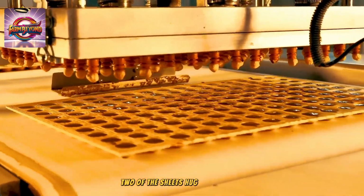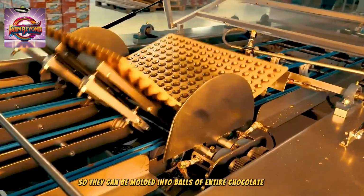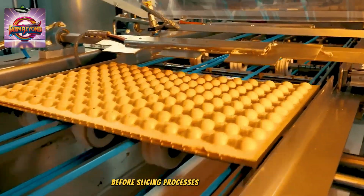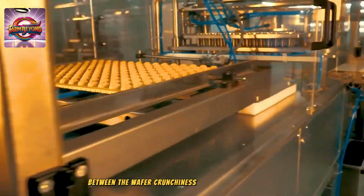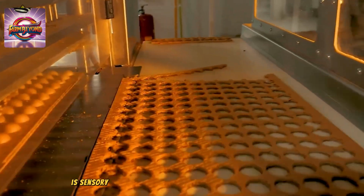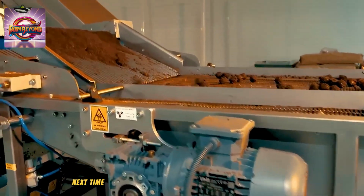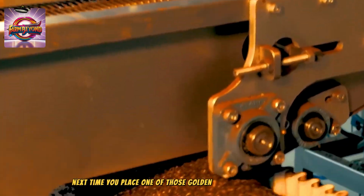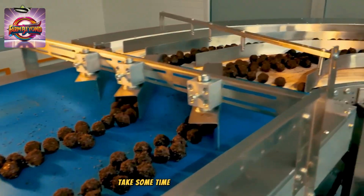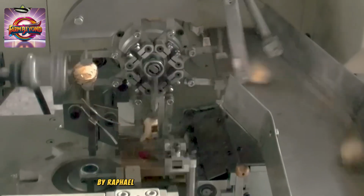Two of the sheets hug each other so they can be molded into balls of entire chocolate pieces before slicing. The interplay between the wafer crunchiness and the creamy filling, with all the nutty flavors, is a sensory overload, hijacked by taste buds refusing to let go. The next time you place one of those golden spheres in your mouth, take some time to marvel at the time and the pains that were put into every morsel by Raffaello.